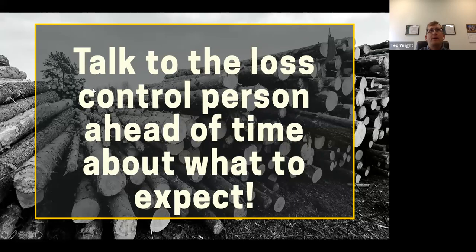A big important part of a successful loss control visit is talking to the loss control person ahead of time about what to expect. So you're also going to do a little bit of planning with them, like we said in the last slide, of timing and location. But you can also call them and talk to them about what to expect, and get a feel for what they're going to be looking for. What we have here is a pretty generic slideshow today, but other loss control professionals may have different things they'll be looking for.